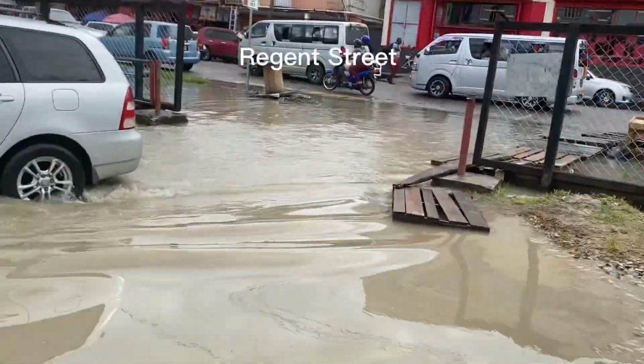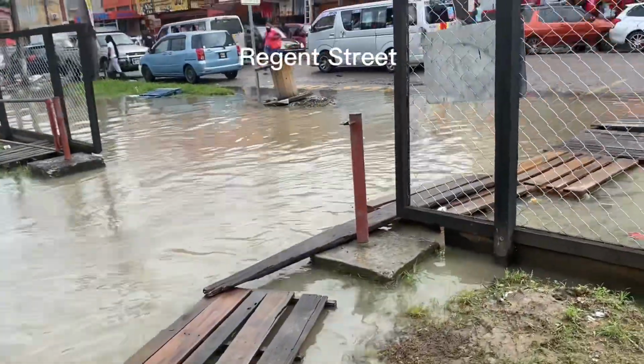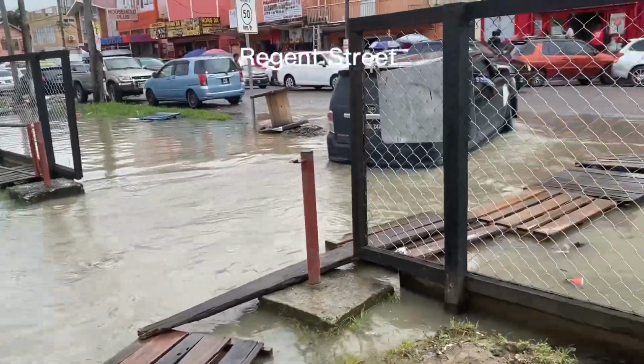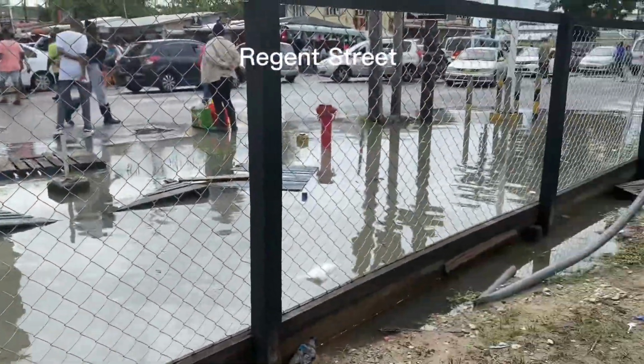Look at all this water. Lord of mercy. Jesus Christ. All this water I got walking through, guys.